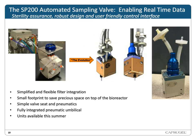This is the SP200 valve. It's the heart of the MAST program. It enables real-time data, as I was just mentioning. This is the evolution of the SP200, going from the far left to the far right. The SP200 sampling valve started off as a collaboration program with a client and evolved into something that's much more than that now. We started off with proof of concept feasibility work all the way through to what we say is a commercial product on the far right here, and it is available.